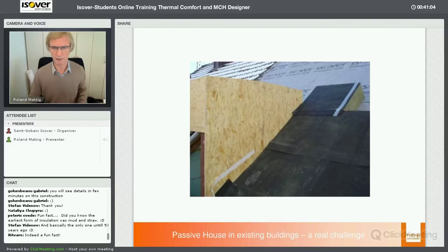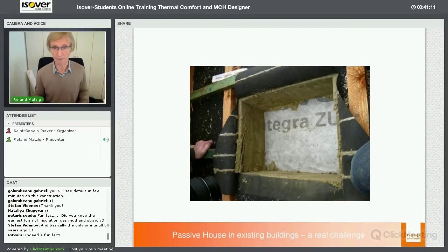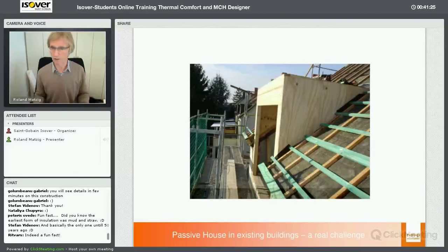And once it's on, it's watertight, super material to work with. We checked it after finishing the roof, and it had a lot of shower and rain and everything, snow. And then we checked it, opened one piece, and saw everything is dry, everything works good. So super, we can continue.